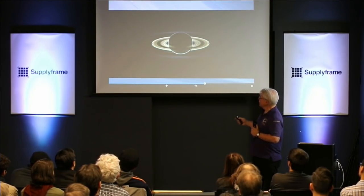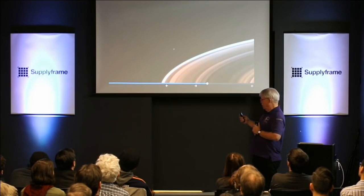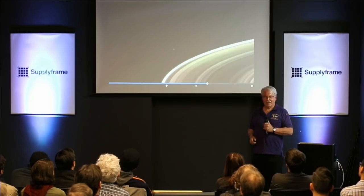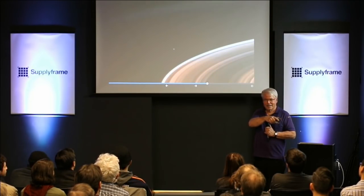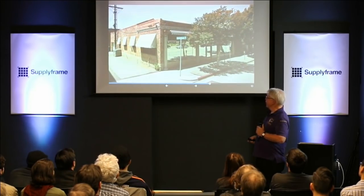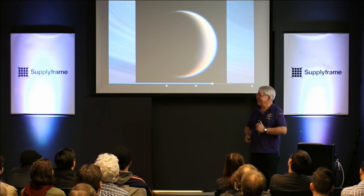And then there's that little dot. See that little dot on the left? Zoom in on it. There's the F ring. There's that little dot. Anybody know what that little dot is? Cassini? Earth? Somebody says Earth. Well, let's take a closer look. Yeah, we saw Earth.